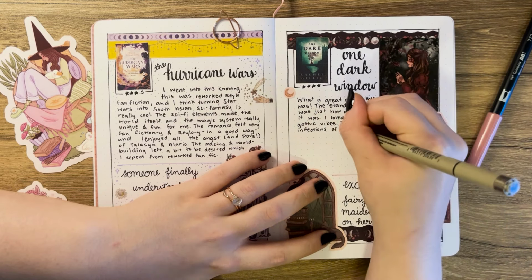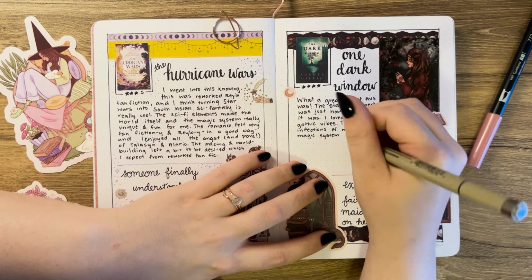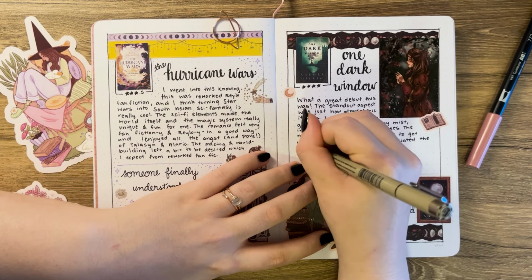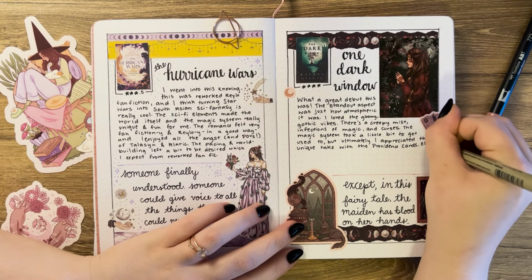kind of time in the fall, because it really felt like you're in this kind of creepy place with mist and just bad things around you. And I love books like that, so I very much enjoyed that feeling while I was reading.